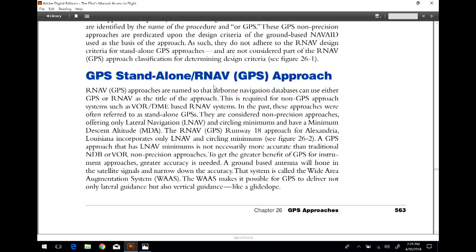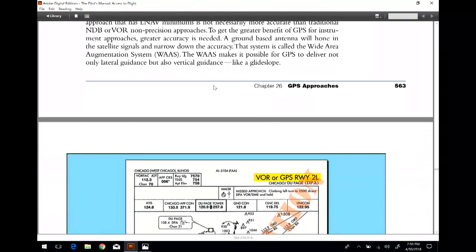These are going to be non-precision approaches, but as we talk a little bit later, we will talk about some of these systems that offer vertical guidance that are semi-precision. They're only semi-precision because we're still getting used to using them. These are some of the WAAS approaches that also offer vertical guidance in addition to horizontal guidance. So we'll look at those here as well.